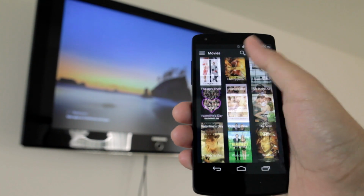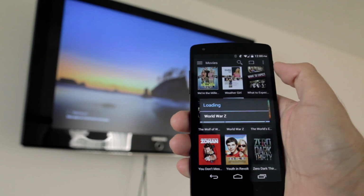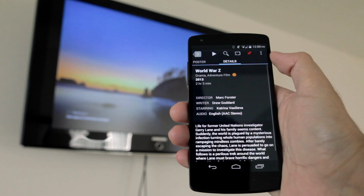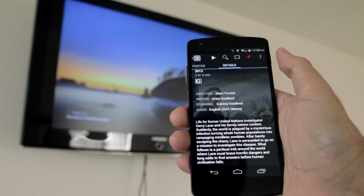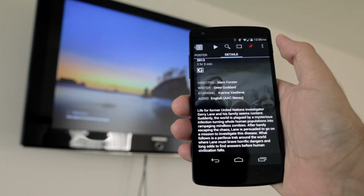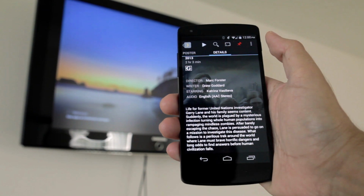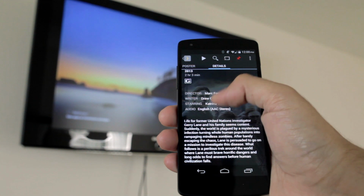And what's really neat is, for example, let's say I push on this movie here, World War Z, it brings up information based on the metadata. Now, this is information that I didn't have to write. It aggregates it based on what they have on their servers, and it matches it to my movie. So this is really nice.